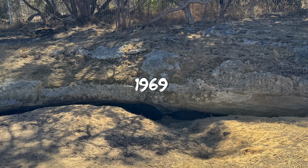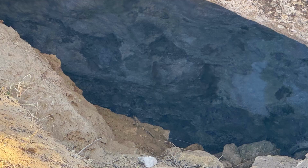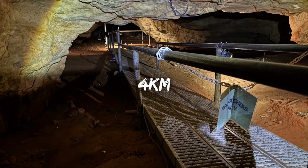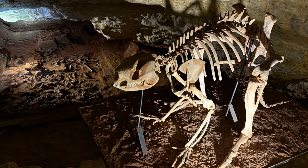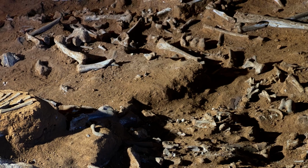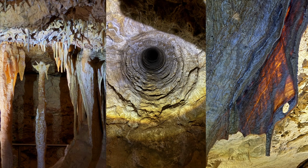Back in 1969, 2 explorers squeezed through a gap and stumbled upon a massive chamber packed with incredible fossils of Australian megafauna. The cave is also South Australia's longest groundwater maze passage system, stretching over 4 kilometers of winding tunnel that took years to fully map. For more than 200,000 years, it acted as a natural trap, collecting layers of animal remains and preserving a one-of-a-kind fossil record. Some of these fossils date back as far as 500,000 years. Today, you can visit the cave and see for yourself why it's world famous for its natural and scientific importance.